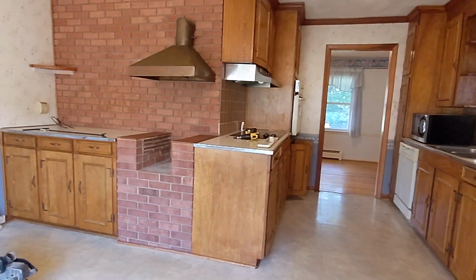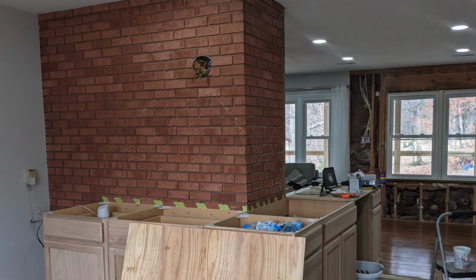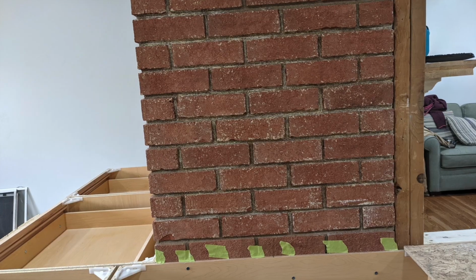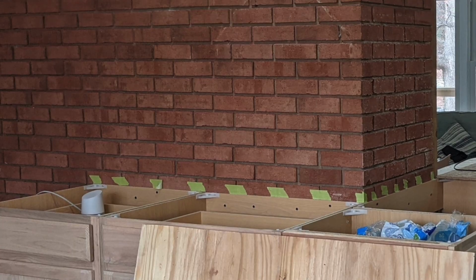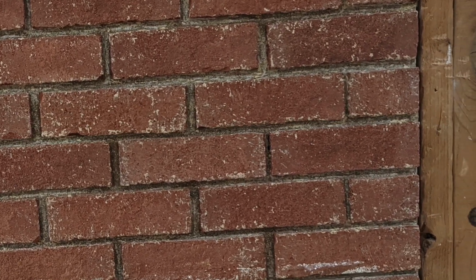I really love the brick on the fireplace and we definitely want to keep it, but I think to make it match a little bit more, we're going to whitewash it. So I'm gonna mix half paint and half water and hopefully we don't ruin it. There was a ton of glue from the old tile, and so I've scraped most of it off. And I think with the whitewashing it should blend in. If not, then we may have to paint all the brick plain white.